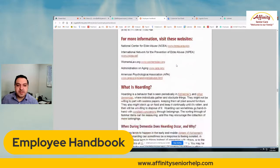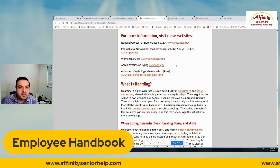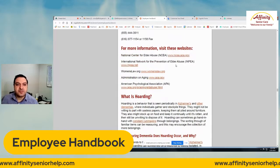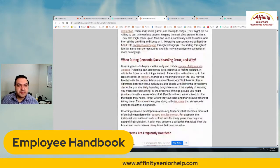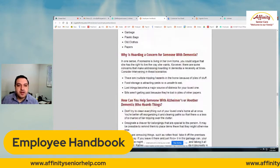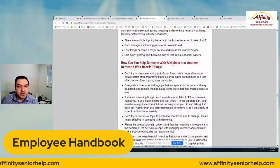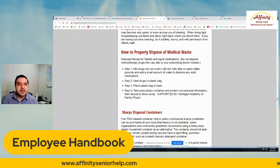And some resources like our DHS and womenslaw.org, Administration on Aging, National Center on Elder Abuse. These are sites that you can use for resources, to help you and get some tips. More about dementia and Alzheimer's here, in education and reading, and certain scenarios that other people go through.